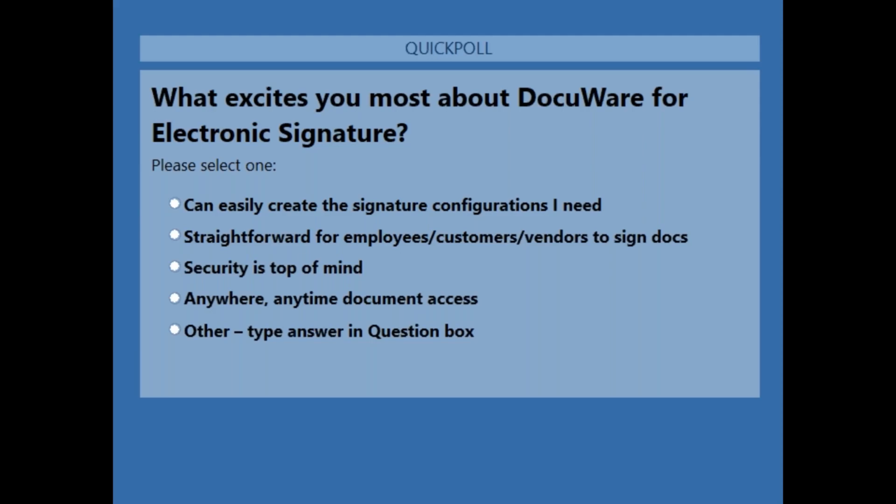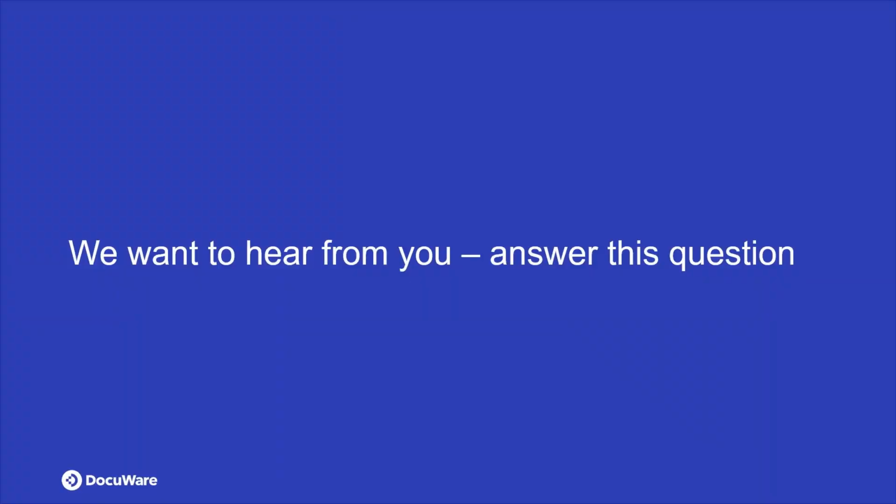It looks like it's leveling off now. Sorry? Yeah, it looks like the entries are slowing down now. Yeah, okay. All right, it looks like we got a good amount. I'll close it now and share the results.